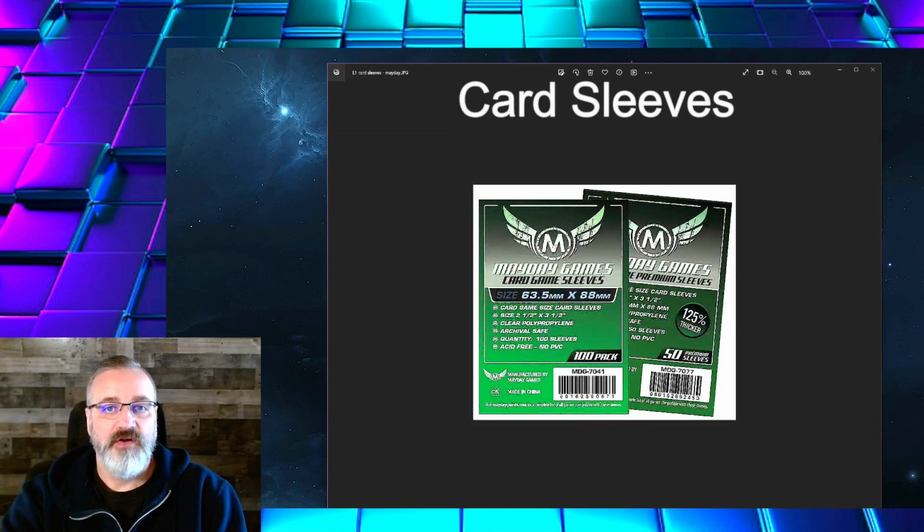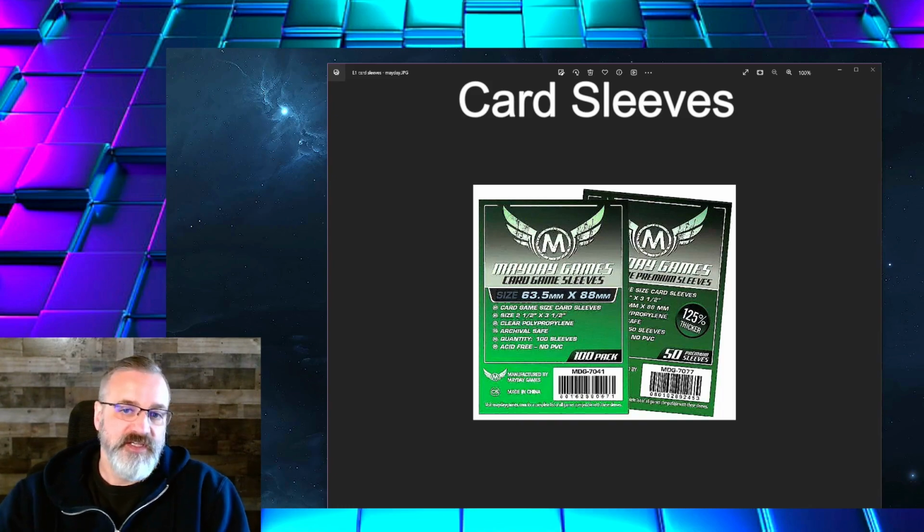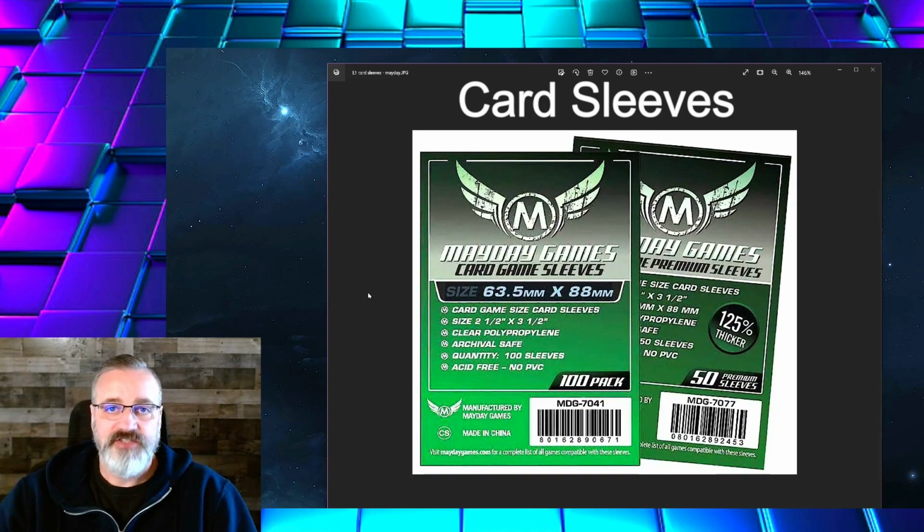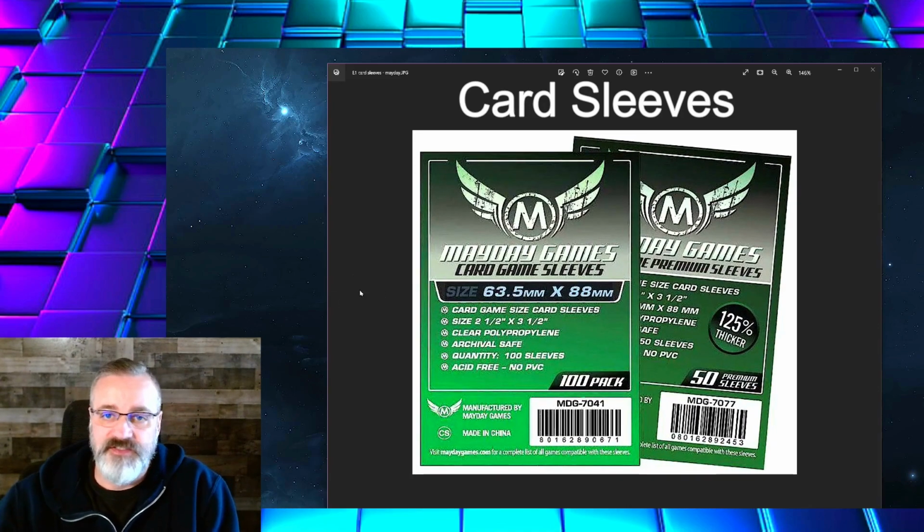Okay, the next thing are card sleeves. So a lot of games sometimes are pretty pricey, and gamers are always looking to protect their game. Card sleeves are one of the best ways to keep your cards protected and safe. So not only when they're stored, they're safe, but also in gameplay, so the edges don't get frayed and damaged in some fashion or another. This particular brand that I'm showing here, there's other options. I'm not trying to talk about brands in this video, but this is just an option.